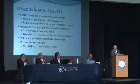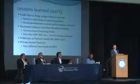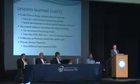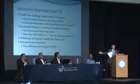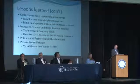There's a question out here among economic developers as to how sustainable that truly is. Because when you're taking future tax revenues from it to fund this project, you're also taking away from other projects that might depend on those in the future. So it's a balancing act. And lastly, private sector partners.